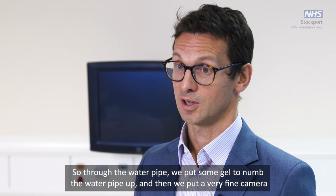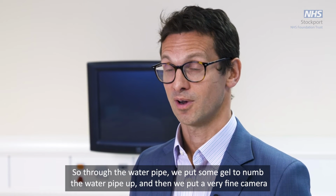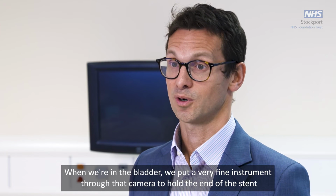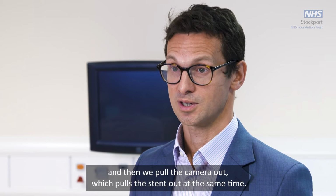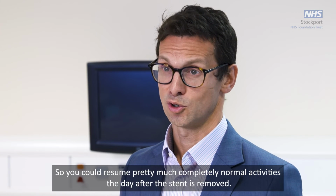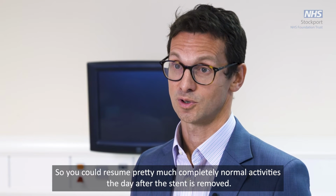So through the water pipe, we put some gel to numb the water pipe up, and then we put a very fine camera down the water pipe to get into the bladder. When we're in the bladder, we put a very fine instrument through that camera to hold the end of the stent, and then we pull the camera out, which pulls the stent out at the same time. The procedure only takes a few minutes and there's very minimal recovery from it. So you could resume pretty much completely normal activities the day after the stent is removed.